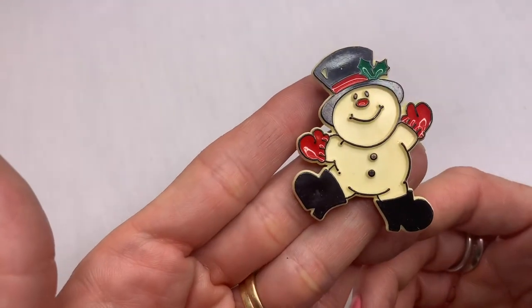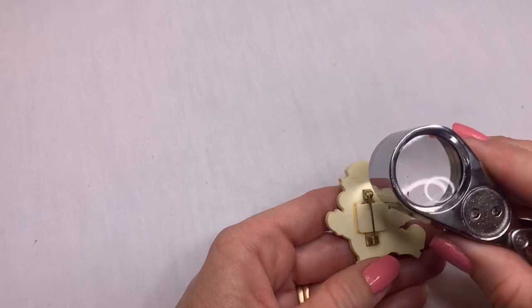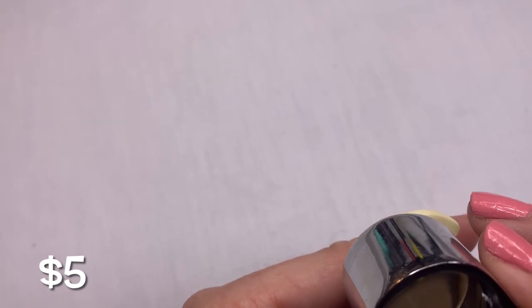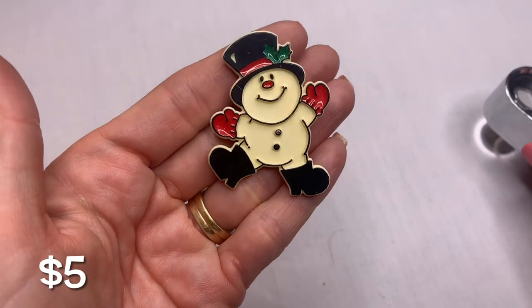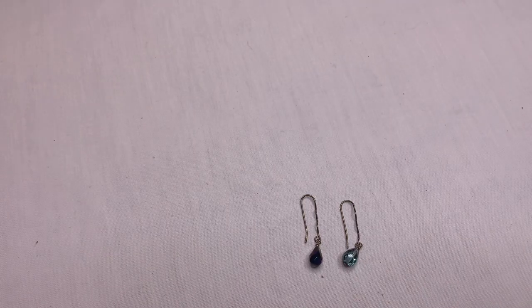Frosty the Snowman. Vintage Frosty the Snowman. What is that date? I see a date. 1982 Hallmark. 1982 Hallmark cards. Frosty the Snowman. Ew. No hair.